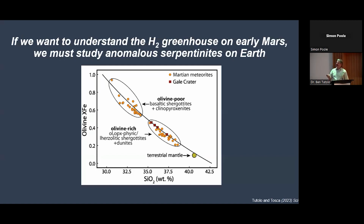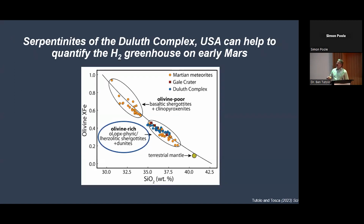So if we want to understand the hydrogen greenhouse and the ability of early Mars to warm itself, we need to understand how these specific olivines generate hydrogen during serpentinization. And so we have to go and look for weird serpentinites here on Earth in order to understand normal serpentinites on Mars. And a good place to go and look for that is a place that happens to be very close to where I did my PhD, the Duluth complex in northern Minnesota, right along the north shore of Lake Superior, a bit south of Thunder Bay.